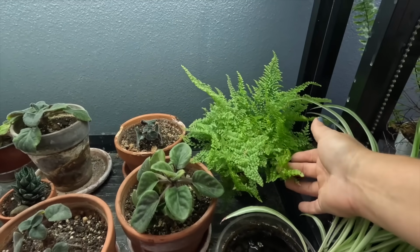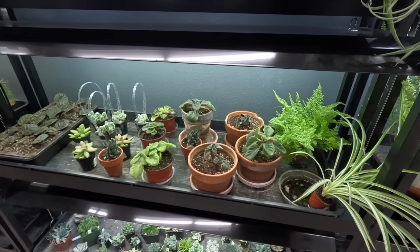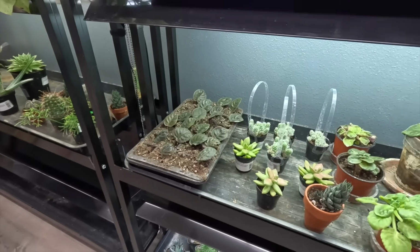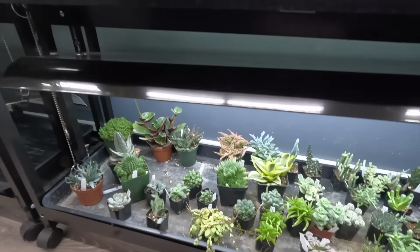This is surprisingly tough, given the treatment it gets. Yeah, that one just got a good groom. Looks nice. We've got another tray of African violets I started not that long ago, probably like 2 weeks ago. Succulents down here. Oh, there's my timer.